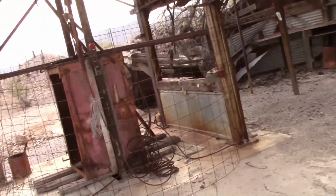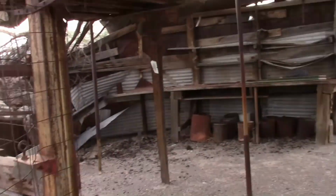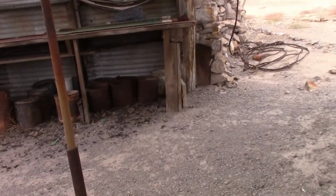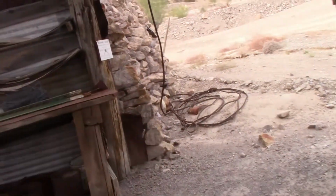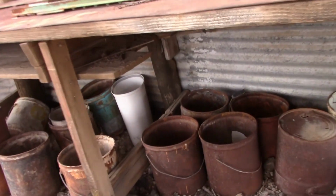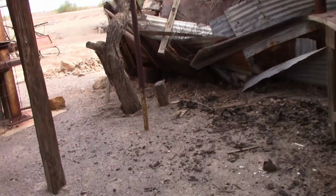Check this out. This is cool. Old buckets with nothing in it. Lots of corrugated tin.